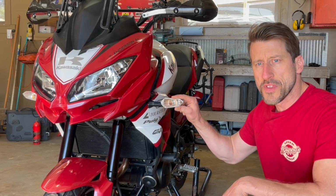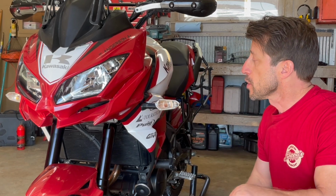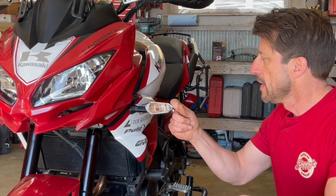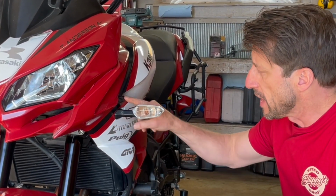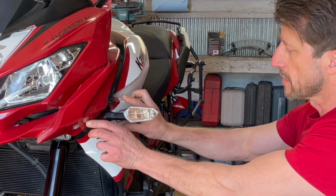So I'm going to remove these turn signals. They actually work just fine, and I don't even think they look bad, but they do stick out quite a ways and are vulnerable in a tip over. And I'm afraid that not only would it break the turn signal, but it could break out the plastic as well, because it is only mounted in the plastic panel here.